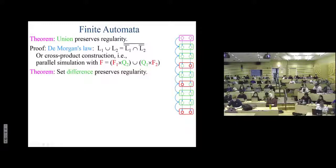How about set difference? The difference of two languages, if both are regular, is also regular. So the difference of two regular languages is regular. In other words, the difference operator preserves regularity. Why is that true? Try to come up with a short proof, not a long one.